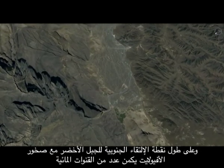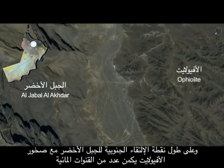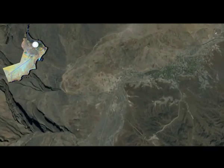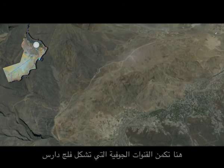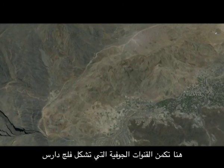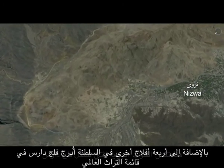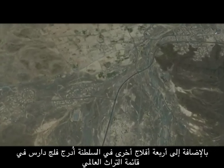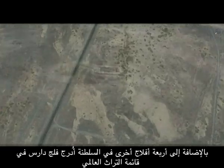Along the southern contact of Jabal Akhdar with the ophiolite lie a number of water channels. These are the underground channels of Falaj Daris. Along with 4 other falajes in Oman, Falaj Daris is registered in the World Heritage List.